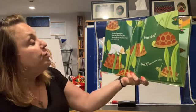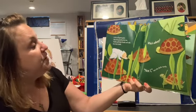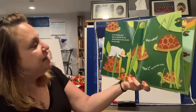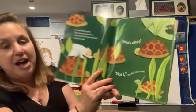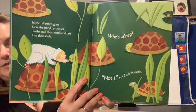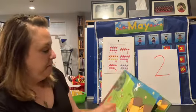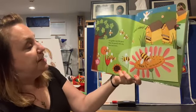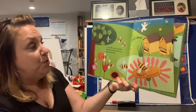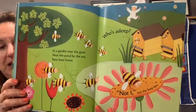In the tall green grass near the pond by the sea, turtles pull their heads and tails into their shells. Who's asleep? Not I, said the little turtle. In a garden, near the grass, near the pond, by the sea, bees buzz home. Who's asleep? Not I, said the busy bee.